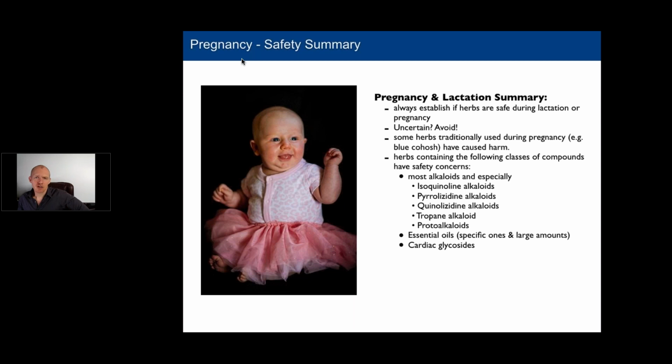So the summary, in general, with pregnancy and lactation, I would say if you don't know if it's safe or not, don't use it. Like, just avoid it. You're better to do nothing than to do something that might work but cause harm. So stick with the things that are known to be safe, and I think your patients will appreciate you more for that. If there's something that you have to use caution with, then communicate that with the patient and say, look, this might be okay. There are some caution concerns. We're only going to be using it for a short period of time. I think it's fine. I don't see any major issues, but you have to make that decision.